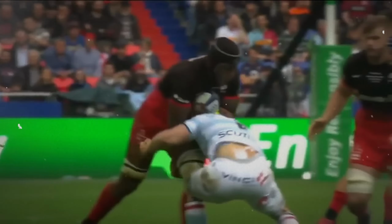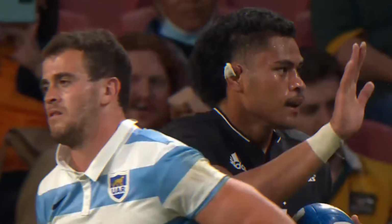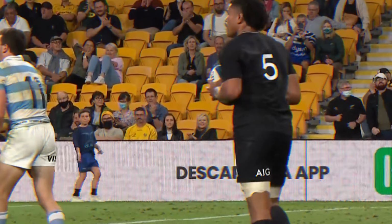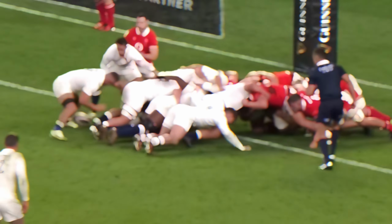Number 5, lock. From one athletic lock to another, in at number 5 is All Black Tupou Vaa'i. The lock forward stands at 2 meters tall, but that doesn't stop him from showing he's got some legs when it comes to carrying the ball. Filling the shoes of Brodie Retallick and Sam Whitelock was never going to be easy, but so far he has certainly impressed.